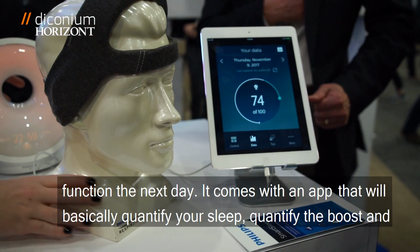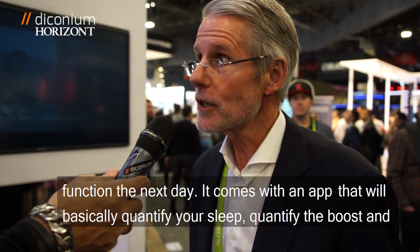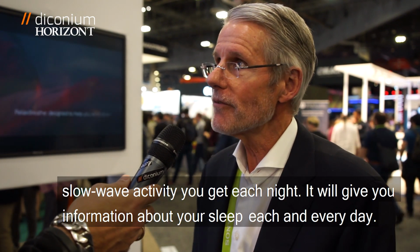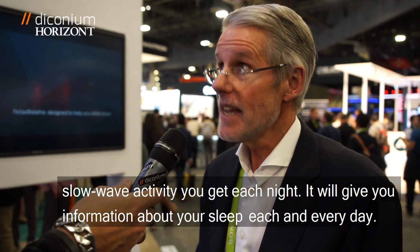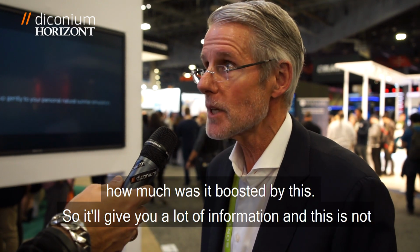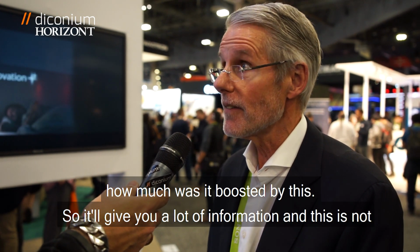Correct. It comes with an app that will basically quantify your sleep, quantify the boost in slow wave activity you get each night. It will give you information about your sleep each and every day, so you can understand how much did you sleep, how much slow wave activity did you have, how much was it boosted by this. So it'll give you a lot of information.